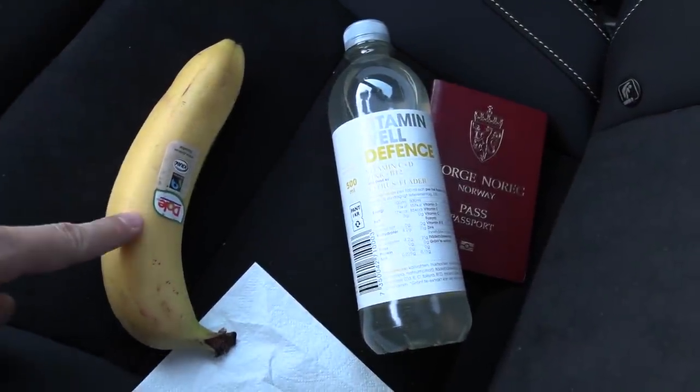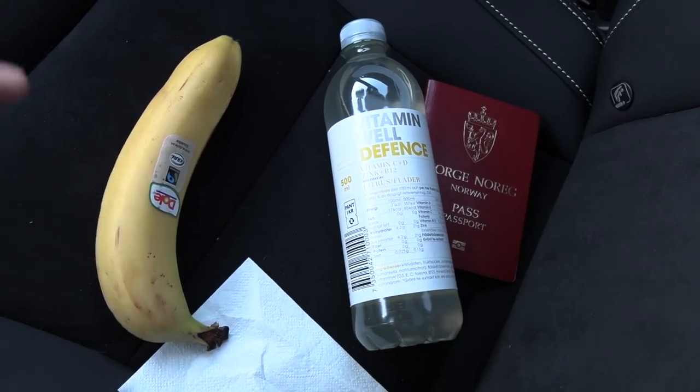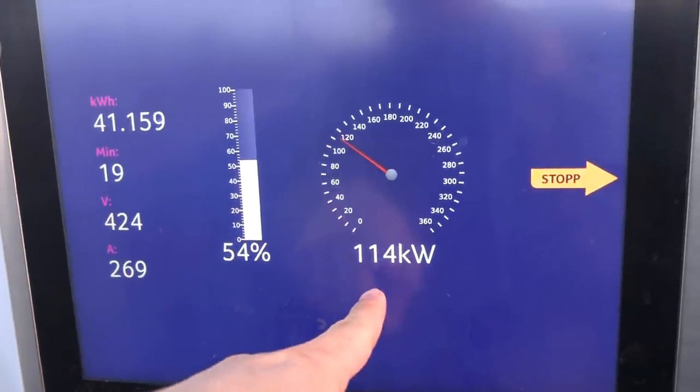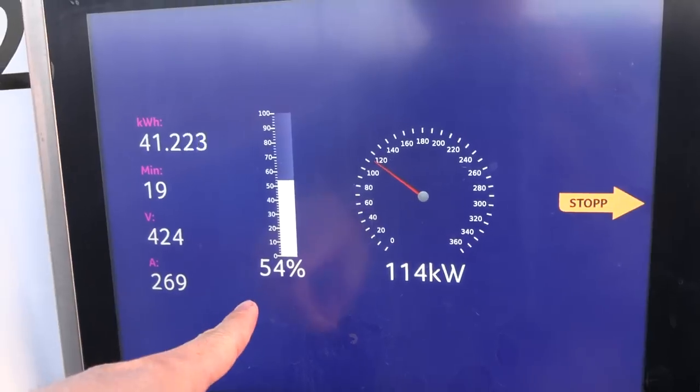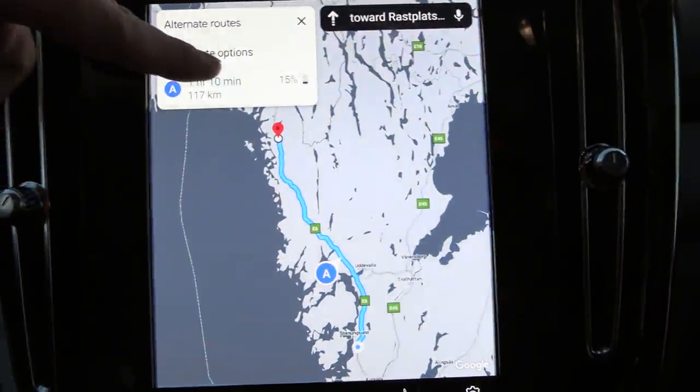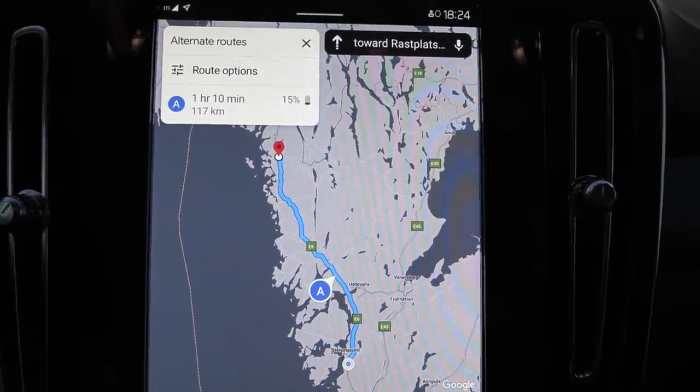I actually have to eat a banana and get some drinks while driving. Let's go outside. We're good to go. I estimated we need 55%. 19 minute charging stop. We're still receiving 114 kilowatt. This car charges like a boss. Okay, let me see. What about the car's navigation? 15% arrival. Okay, that should be good. Let's go.